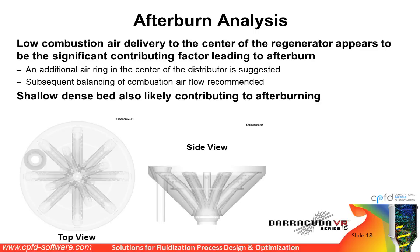In terms of the afterburn analysis, it was concluded that low combustion air delivery to the center of the regenerator appears to be the most significant contributing factor leading to the afterburn. There were several suggestions made for how to balance that combustion air and catalyst flow.